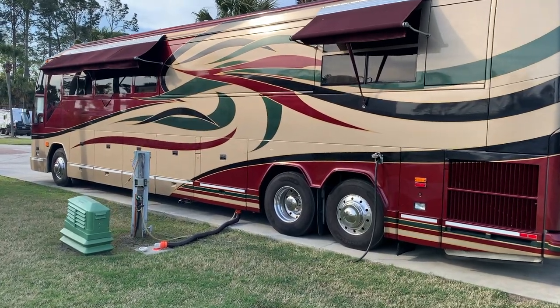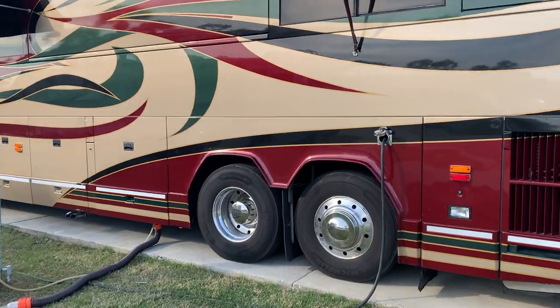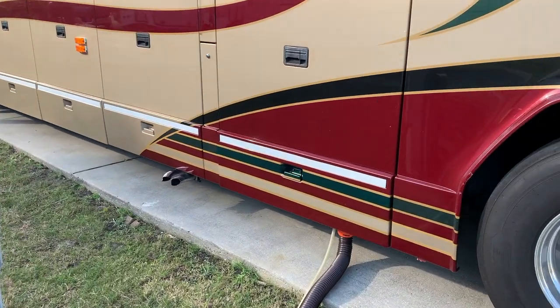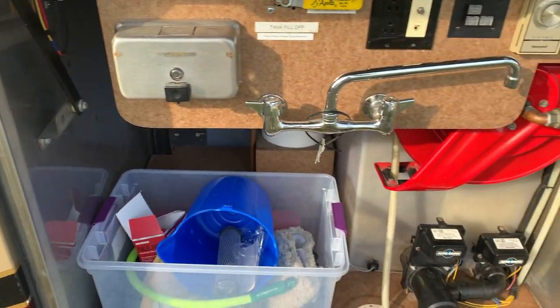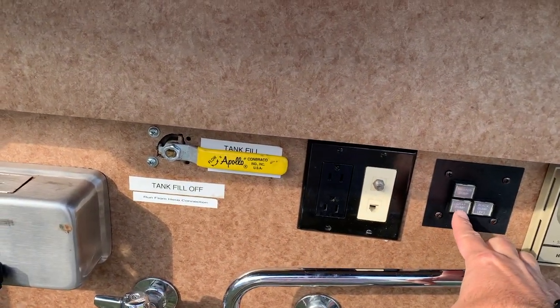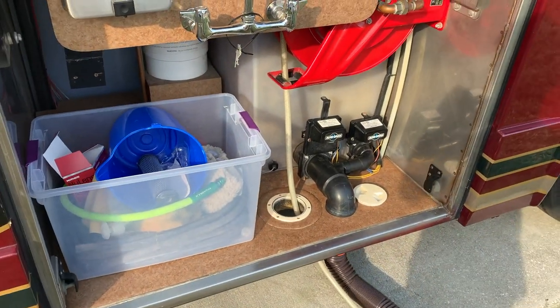Hookups are pretty easy as well. Got an automatic reel for the electric, and the water and the sewer connect at the bottom. Got the aqua hot running right now. And then to drain the tanks, all you have to do is hit the buttons right here and let it drain and hit the grate.